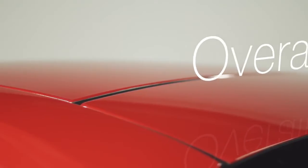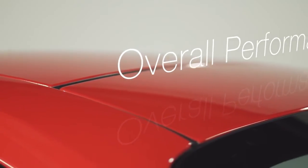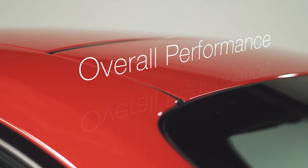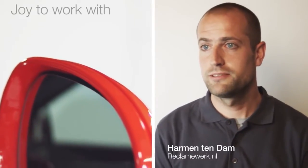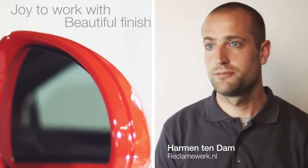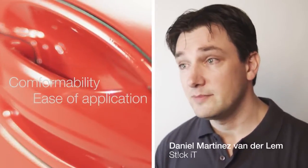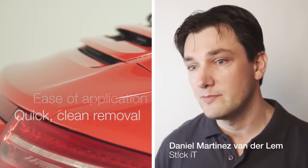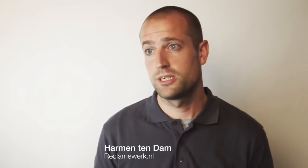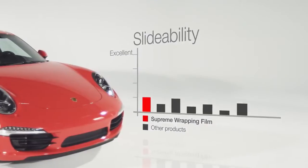With these tests complete, it is now possible to evaluate overall performance of the materials from an applicator's viewpoint. I need a film that's a joy to work with and delivers a beautiful finished result fast. Conformability, ease of application, quick clean removal, these things are important to me to work efficiently and profitably. There's no question in my mind which one is the best.